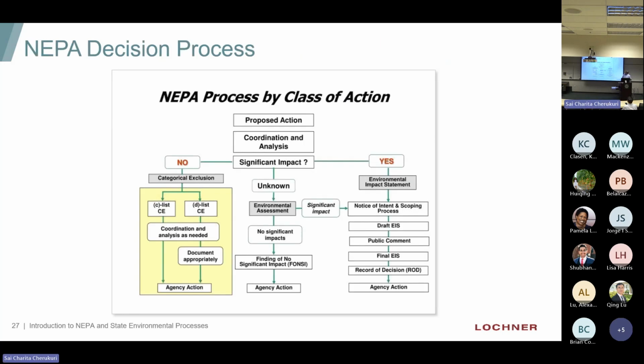Just a quick note, they said that we're going to put this up, so I threw this in here. This is a process, like we've mentioned, the 3 types of projects. Determination: if it's no significant impact, categorical exclusion. If it is significant, EIS. If you're not sure, you do an EA. Then you make a determination of significant or not significant. So the process itself, the direction is basically 3-legged.